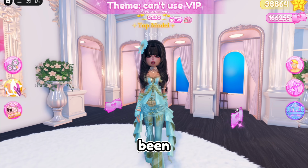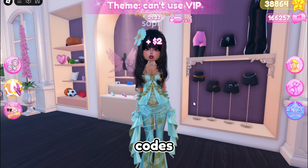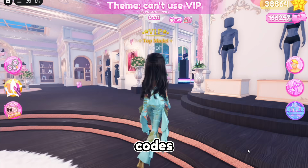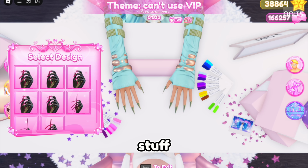It has not actually been confirmed yet, but as of right now, it does seem like if we get the codes, we do get to keep them. You just can't redeem them after the 24 hours are up. But if you look at this message, it says codes and the extra items, which means we might get some other stuff in this update.